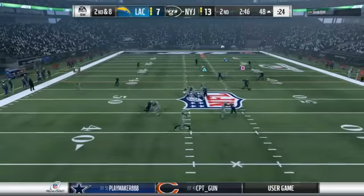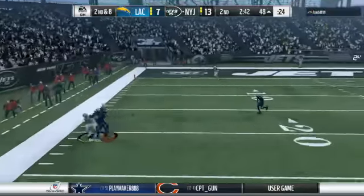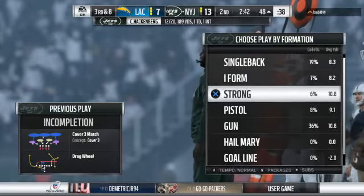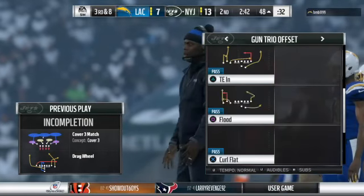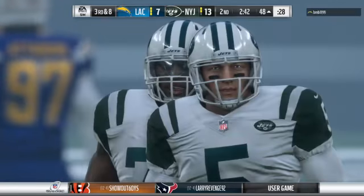Hackenberg on 2nd down. And it's incomplete. Took a shot, couldn't connect. A pretty rocky start in this game for the guy throwing the ball. Already has thrown one interception. Almost threw a second one right there. All he's doing right now is giving the defense a whole lot of confidence.